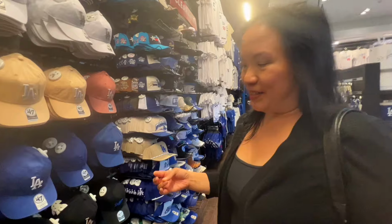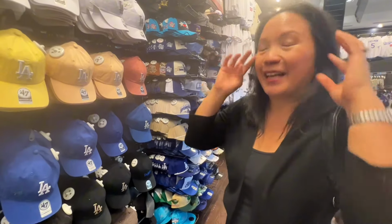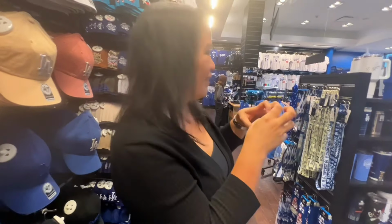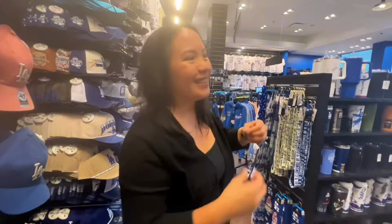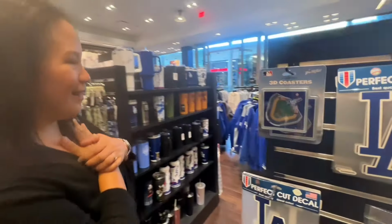Okay, since I can't find a hat that fits my giant head appropriately, and I know that I can get a hat with the proper stitching, because I want the personalization like you get at other Clubhouse stores, I could get a shirt here to appease my merch desire. My thirst for merch. And you like to support the Dodgers. You're a lifelong super fan. Okay, let's find a shirt.